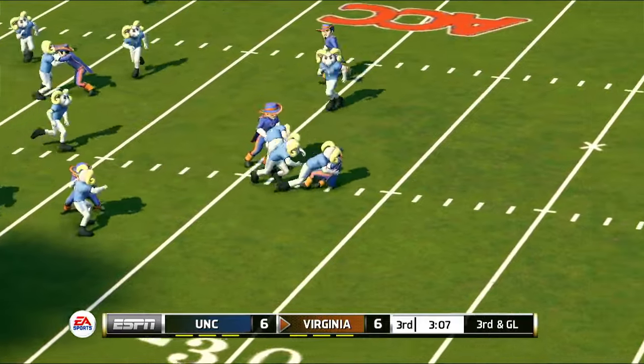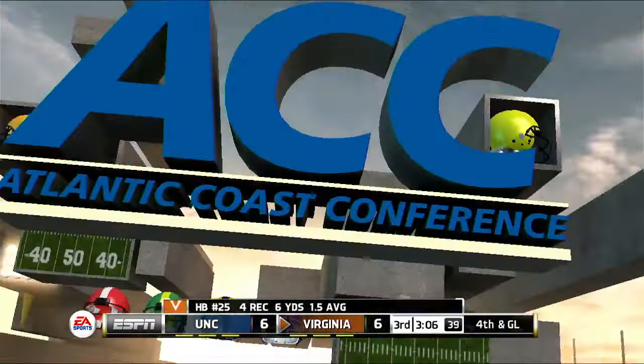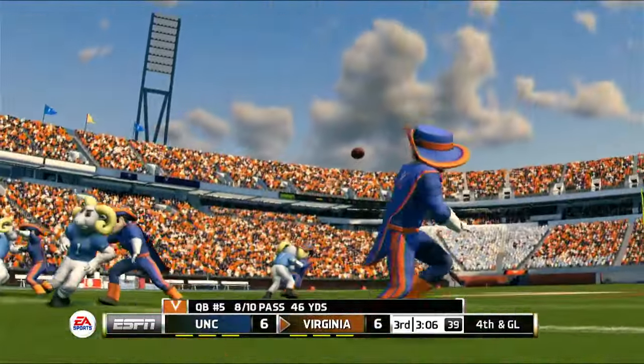Hit as he threw, and he completes it. And they'll bring him down behind the line. Number four tackles him for a loss at the 26-yard line. That brings up fourth and goal.